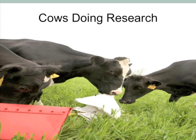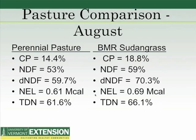So I just wanted to talk a little bit about some of the on-farm research we've been doing, and I did mention a little bit of it already, but we are working with many farms around the state to do some applied research on farms to see how this actually fits into the cropping systems, and then we also do small plot research as well.